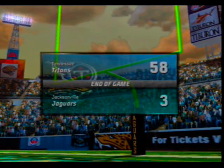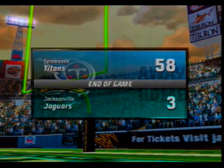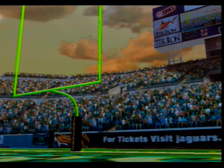A lot of scoring, but a one-sided game. The final score is Tennessee 58, Jacksonville 3.